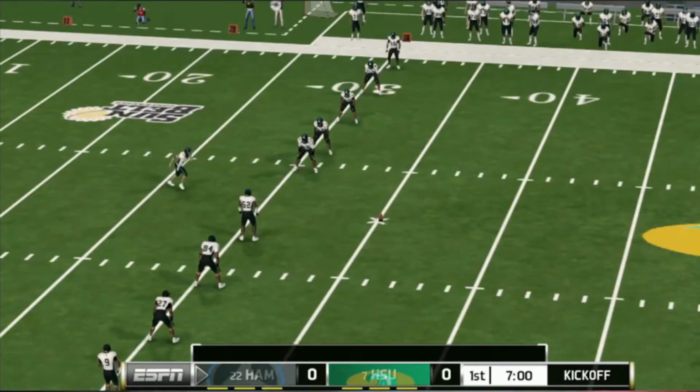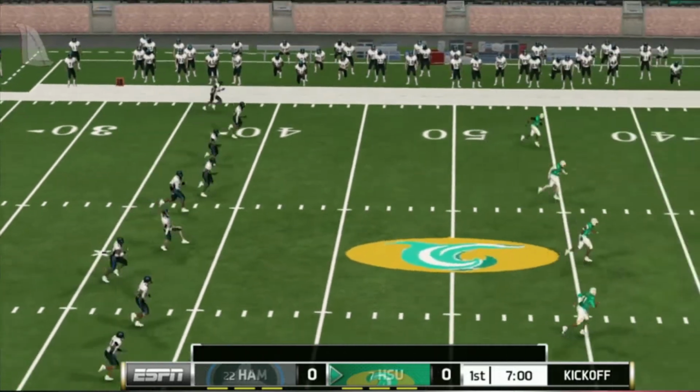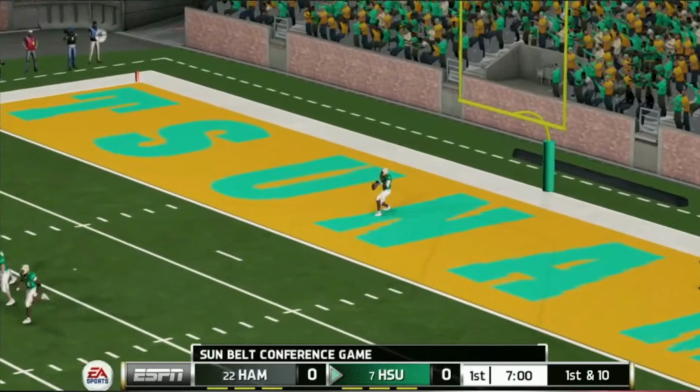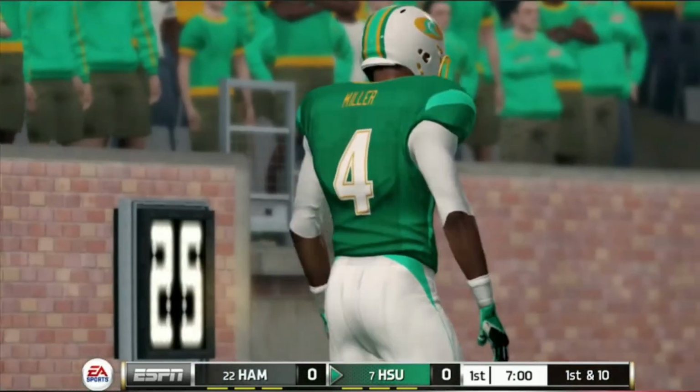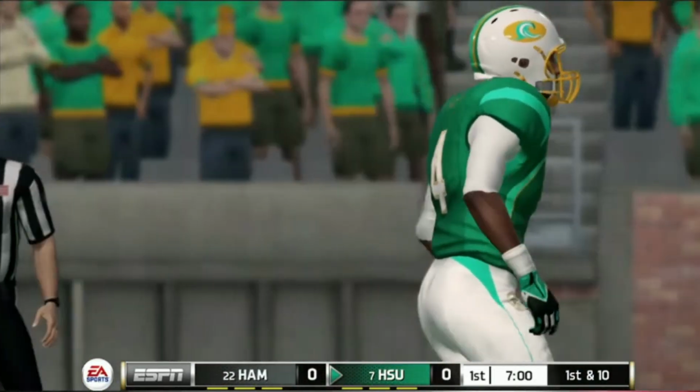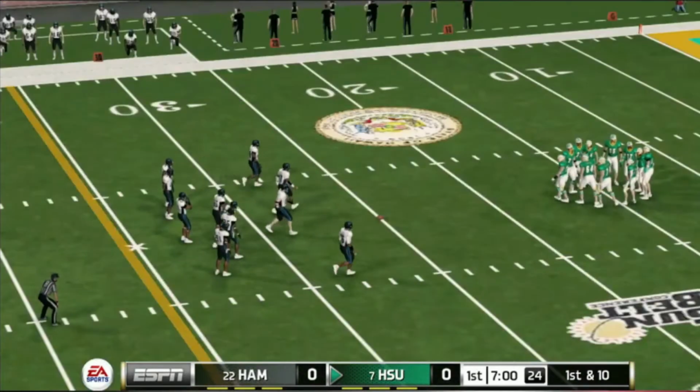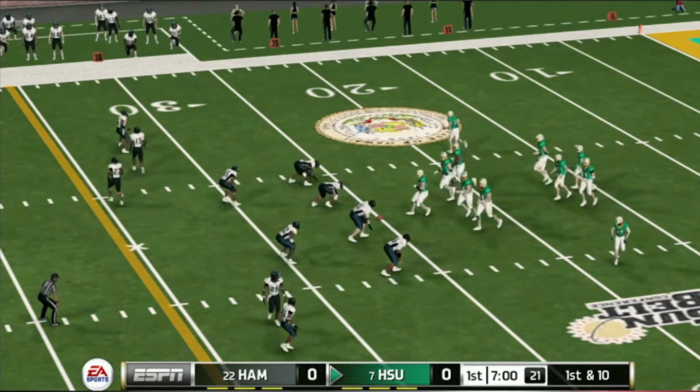Romero is lined up and just about ready to send this one off as we're ready to get this game underway. He sends this one deep. And it goes into the end zone, down for a touchback. So let's see what the offense can do as they come out onto the field.